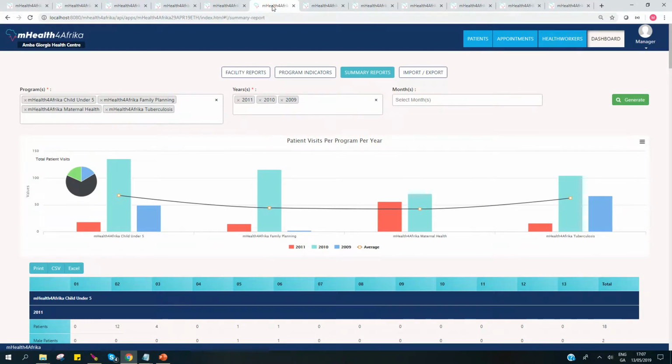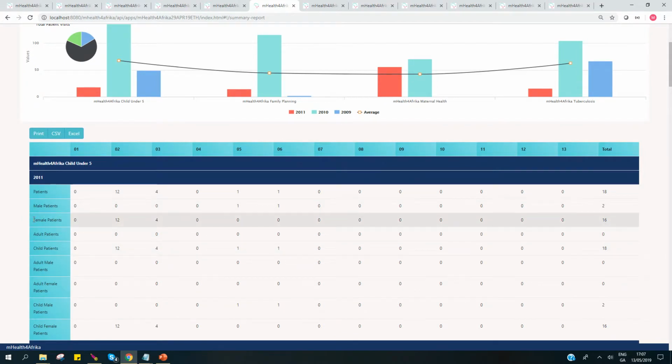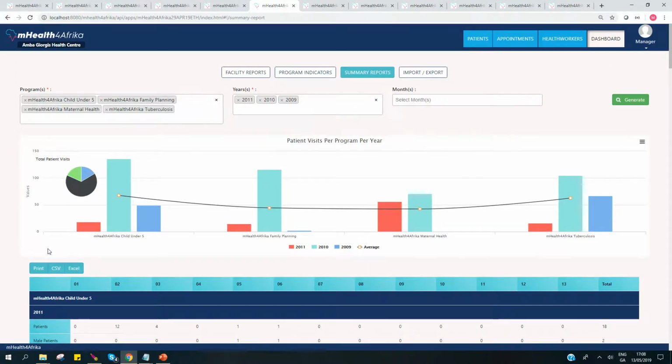And then in terms of the summary reports, here we've selected 4 programs and a number of comparative years. So this allows the facility to see how many people attended different programs in different years. And then they can see on a month-by-month basis how many male patients, how many female patients, how many adults, how many children, and this allows them to better manage resources. And the requirement for this type of reporting came out of practical requirements when the facilities were using a critical amount of data.